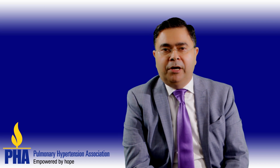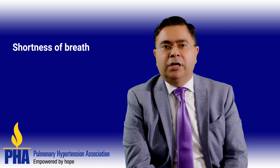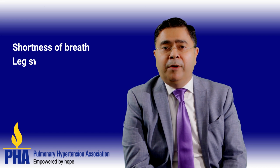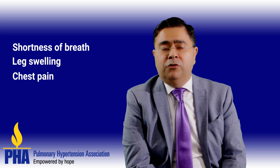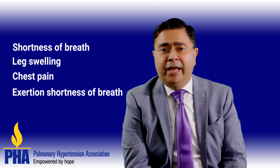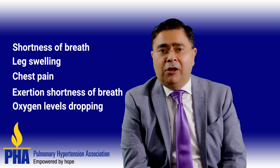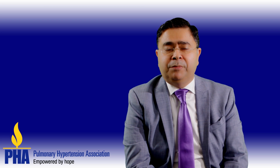After an episode of pulmonary embolism, you would notice that in 3 to 6 months, you continue to feel shortness of breath, and it is not resolving. If the disease is fairly advanced, you may also notice leg swelling. Sometimes you may feel chest pain also. You will feel exertional shortness of breath, such that you're not able to do your day to day activity. In severe cases, you may notice that your oxygen level is dropping and you may need supplemental oxygen. But these are the common general symptoms with which patients present.